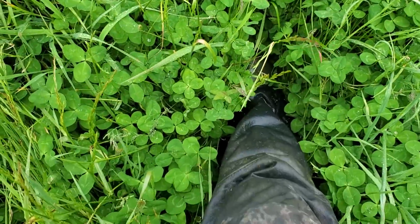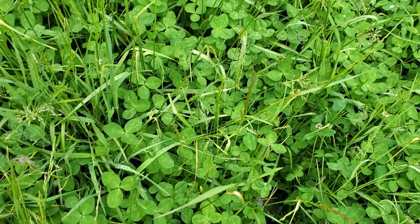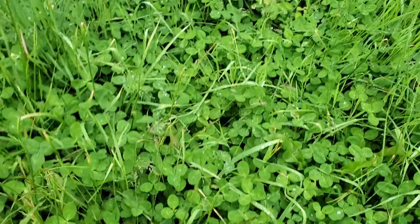There's my leg. This is the 2nd week of May, and I've got grass up to my thigh. I mean, look at that. It's clear up here. Wow.